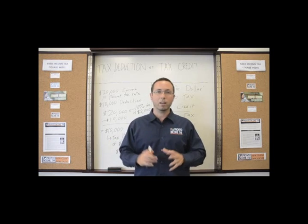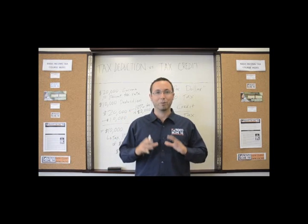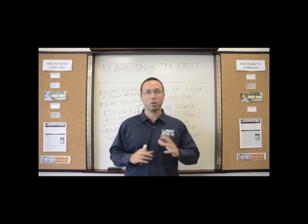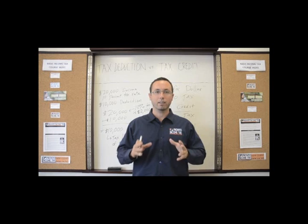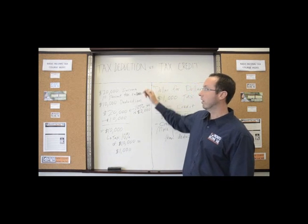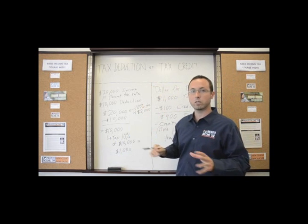So I'm really excited to finally get to use my whiteboard. Pardon the poor penmanship, but I'm doing my best here. So let's go through right now the difference between a tax deduction and a tax credit. The first thing is going to be tax deduction, okay? So how a tax deduction works, here's an example.